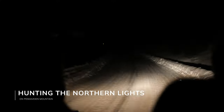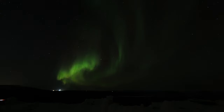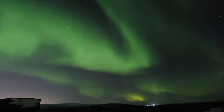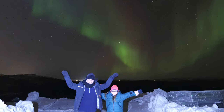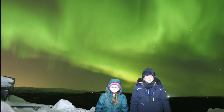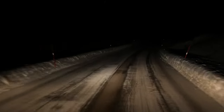We were picked up for our Chasing the Northern Lights tour at 8 o'clock and were taken in a minibus along with five other tourists up nearby Peskavane Mountain, and no sooner had we got there, the Northern Lights started to dance for us. We spent about an hour and a half up there before returning back for our night at the Ice Hotel.